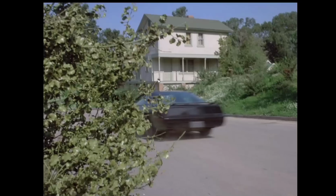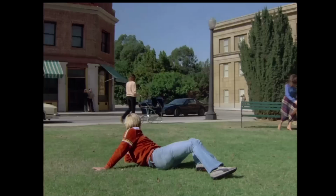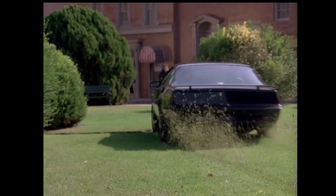But next, we have these scenes, and these, we do know where they're at. This is the back lot at Universal Studios. So Kit comes through here. This building right here is what was the White Rock General Store in Good Day at White Rock. And Kit flies through here. This is Courthouse Square, right where Back to the Future was filmed. All right, we got another one we need to find.